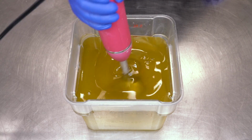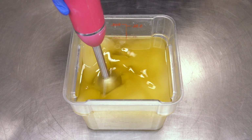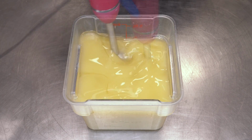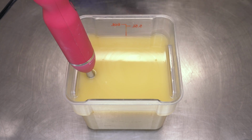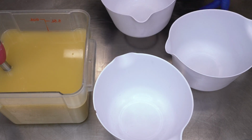Now I'm just gonna blend this up with my stick blender. My oils are a little bit warmer today, so everything is blending super easily. And now I'm going to split this batch into 3 equal parts.